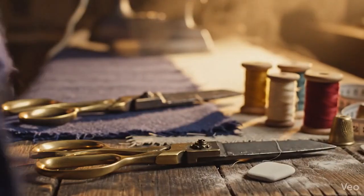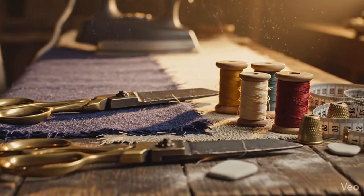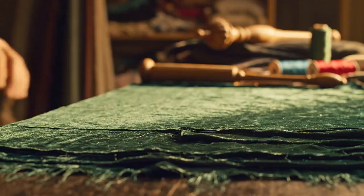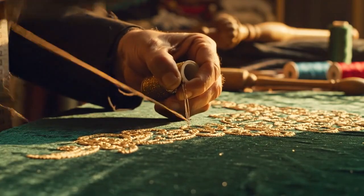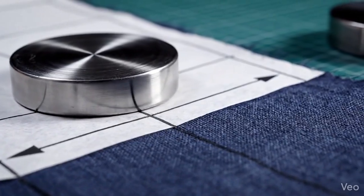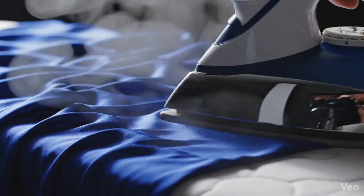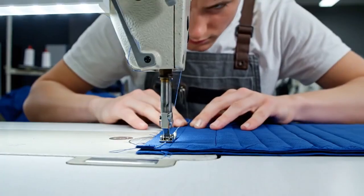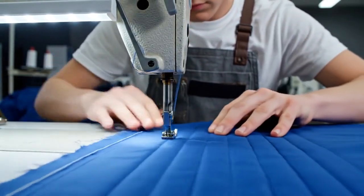I want to close today with something a little bigger than technique, because I think it is important. Everything in this video is about respect. Respect for your time, respect for your materials, respect for your skills. When I tell you to use pattern weights instead of pins, I am telling you to respect your grain line. When I tell you to press before you cut, I am telling you to respect your fabric. When I tell you to batch your seams, I am telling you to respect your own energy and attention.